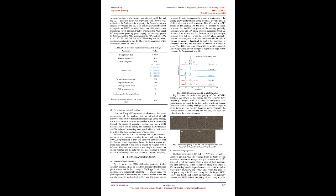Results and discussion. Organizational structure. Fig. 1 shows the XRD diffraction patterns of 5 AlCrTiN coatings. It can be seen from the figure that the main phase structure of the 5 coatings is NaCl-type FCC AlCrN, and they grow preferentially along the (111) crystal plane.